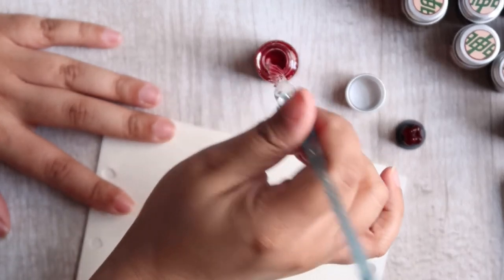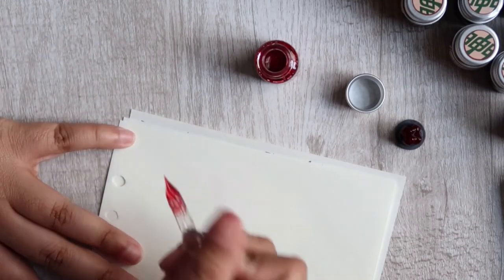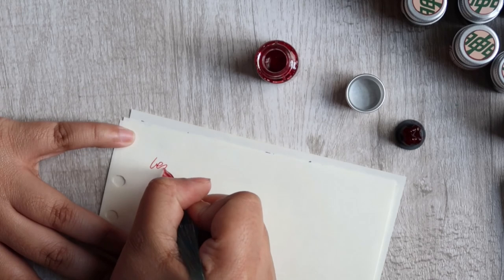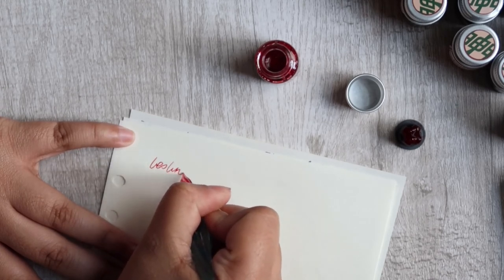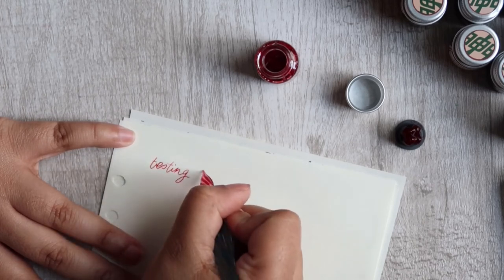I'm going to test this out in front of you. This is the one that my best friend got me, the extra fine nib, and I'm just going to dip that in the red and just write with it. Smooth as butter. Oh my god, this is writing so smoothly.